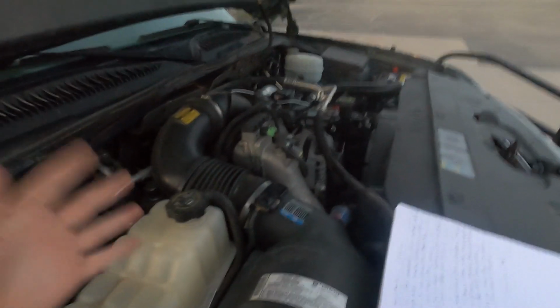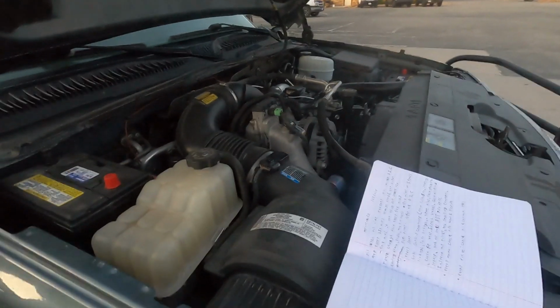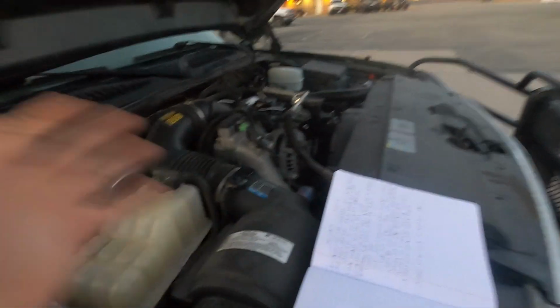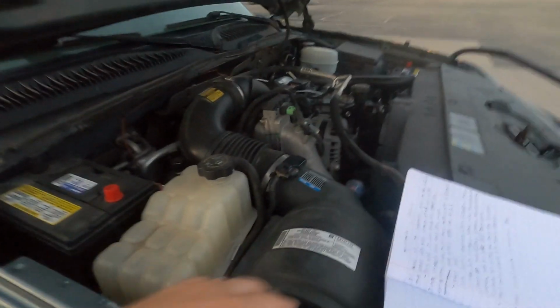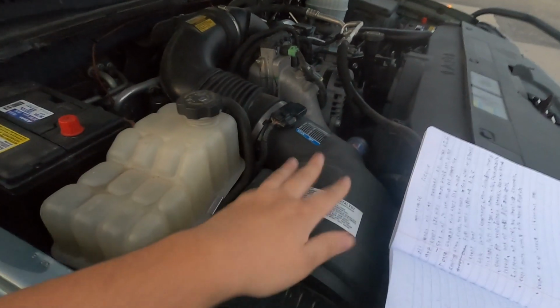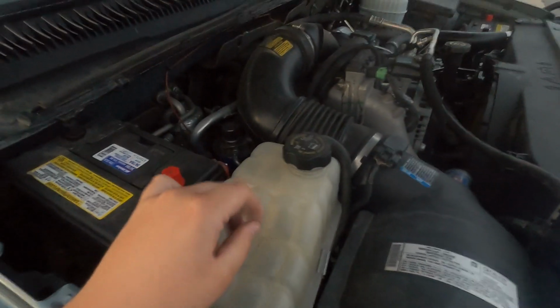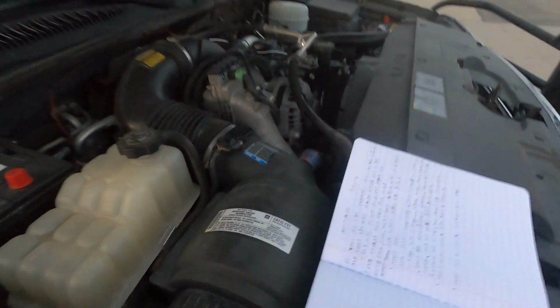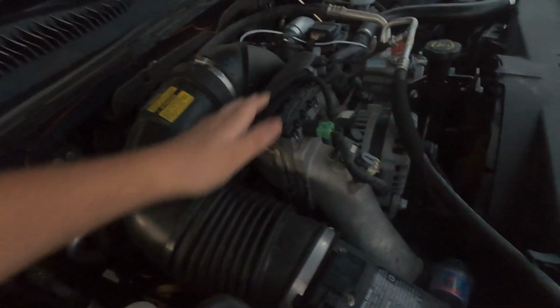Now this truck is stock. Now there's a lot of modifications people do to these trucks. Cold air intakes. I've heard cold air intakes on these trucks are useless because apparently this original airbox is good for up to 500 horse, but that's just what I've heard. This whole system right here, I think it's called the EGR. Please correct me if I'm wrong.